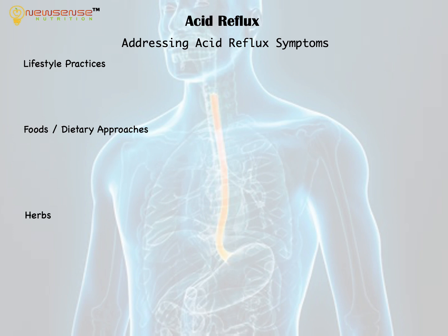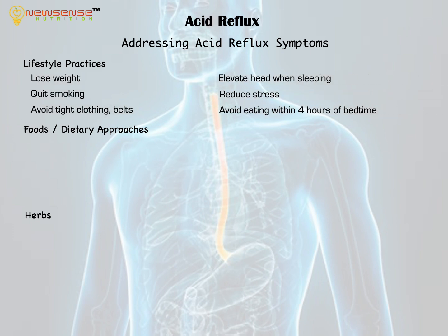So how can we, if we don't want to take these meds, address our acid reflux? If we're looking at just the symptoms, then we've got different things we can do within lifestyle practices or foods or herbs. So within lifestyle, if we're overweight, then we can try to lose weight. That will help. Definitely quit smoking. That's a big one. Avoid tight clothing or belts. We might also try elevating our head when we're sleeping. Reducing stress is a really big one because there's a huge connection between your gut and your brain. So if you're stressed, your gut's not going to work right in a lot of ways. And then we can also avoid eating within 4 hours of bedtime.